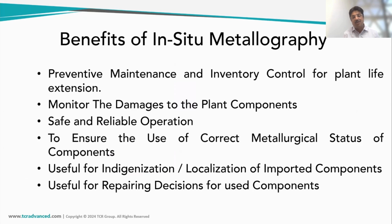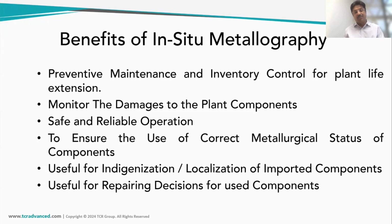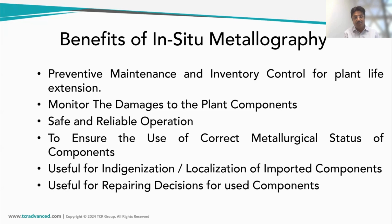So overall, if you see, there are a lot of benefits of in-situ metallography. It can provide you preventive maintenance and inventory control for plant life extension. This has been used extensively where the inspection people are knowledgeable, and TCR is committed to providing knowledge on in-situ metallography. From Evolve, we conduct 1 or 2 day complete programs on in-situ metallography, and I encourage people from different industries to join this program so that when you become knowledgeable, you can utilize this technique in the right perspective rather than only using it as an advanced technique and providing the certification on IBR. Then you can also use this and monitor the damages to the plant components.